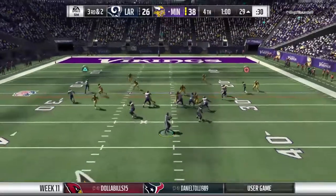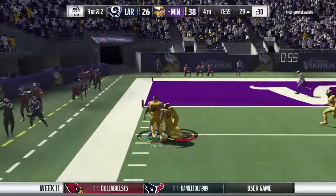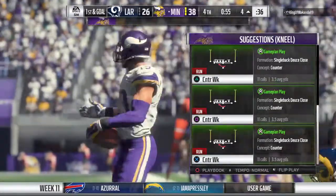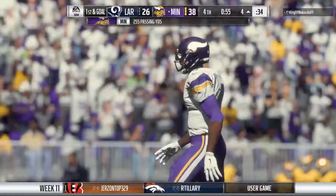Set! From the gun, Bridgewater. Throw left side on target to Thielen. And he's going to be out of bounds down inside the 5 at the 4. A big gain there, and that should certainly be enough to put this one in the win column.